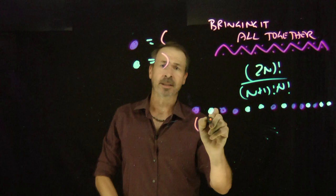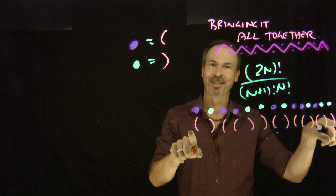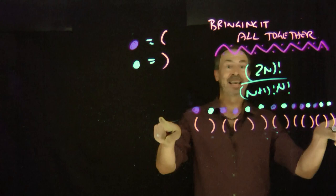Left parenthesis, right parenthesis, left, left, right, right, left, right, left, left, right, left, right, right. Beautiful. Is that a valid sequence of parentheses? That's a complicated one. Well, it's n sets of parentheses because I had n blue and n green, so I've got n left brackets and n right brackets. That's valid. You see, that's all valid there. This is valid there. And yes, that's valid as well. Everything here is valid, and I knew it was going to be, logically.